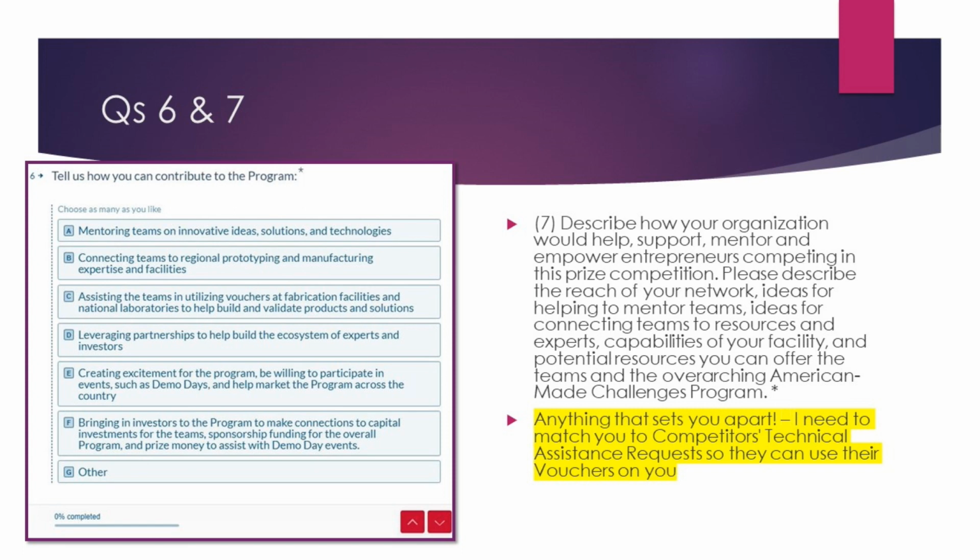And then in questions 6 and 7, it just helps better categorize you as a makerspace, kind of where you want to focus most of your effort helping these entrepreneurs. You can choose one or all, or a combination of them. So if you want to focus on mentoring teams to innovate ideas, solutions, and technologies, select that. Connecting teams to regional prototyping and manufacturing expertise and facilities. Let's say you have a lot of startups that help entrepreneurs get their prototypes ready, you could help connect them that way. Assisting teams in utilizing vouchers at fabrication facilities and national laboratories to help build out and validate products and solutions, and leveraging partnerships to help build the ecosystem of experts and investors.